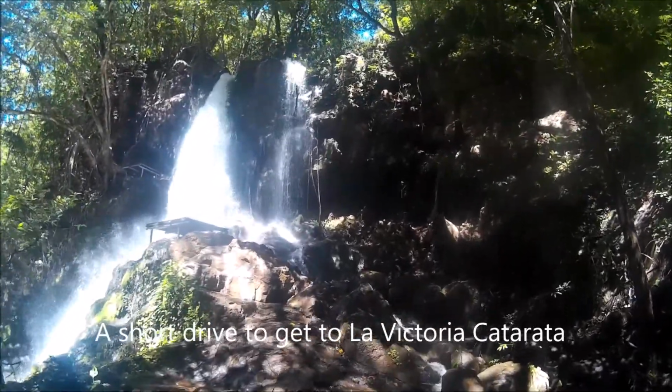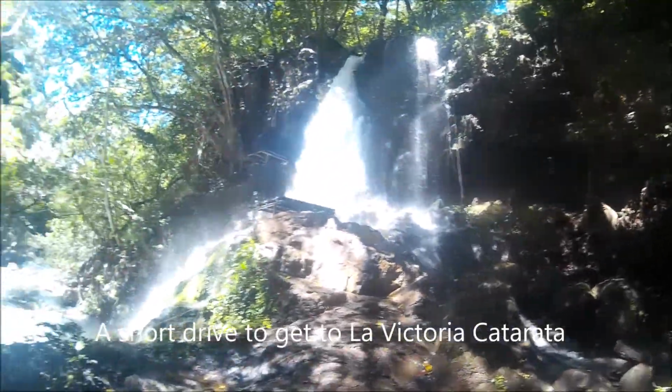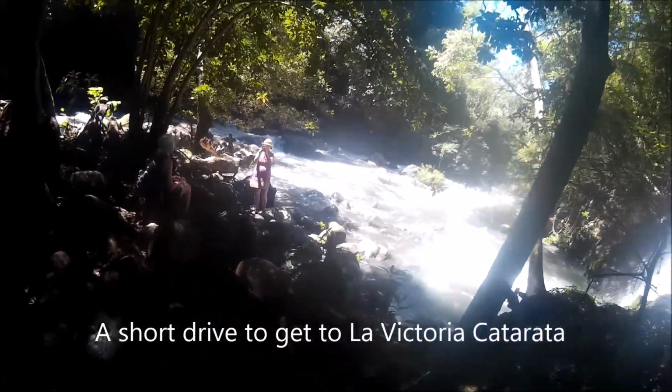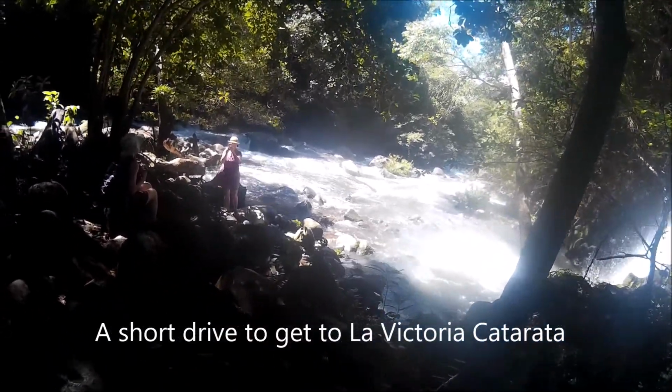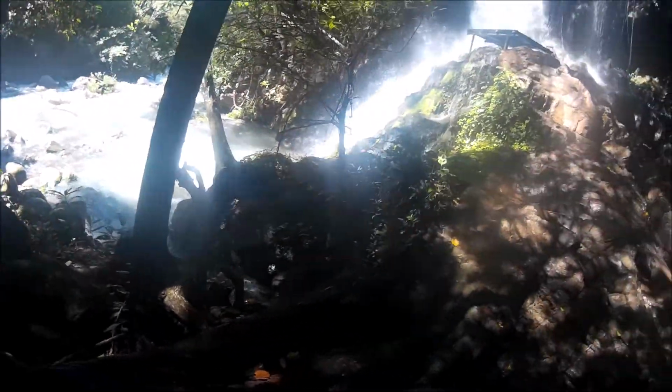So another hike, which we had to drive to from the hotel, is La Victoria Chorreras. We've been here before tubing, but man, I don't even remember seeing the waterfalls. I think we were so excited to get the tubes and had the kids with us. There was a lot happening, so it was sort of nice to come back and revisit this site.